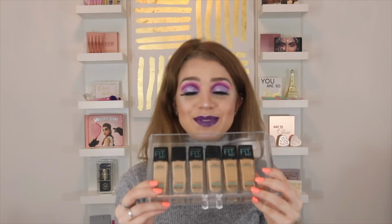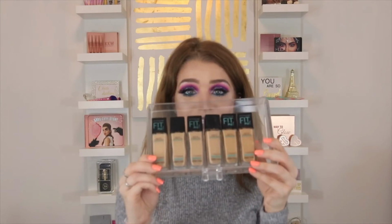I tried this for the first time and I got obsessed. I say my obsession with this foundation is real, you guys. Yeah, I own literally so many of them in every single shade, from when I am my fairest to when I am my tannest. I use this all the time.